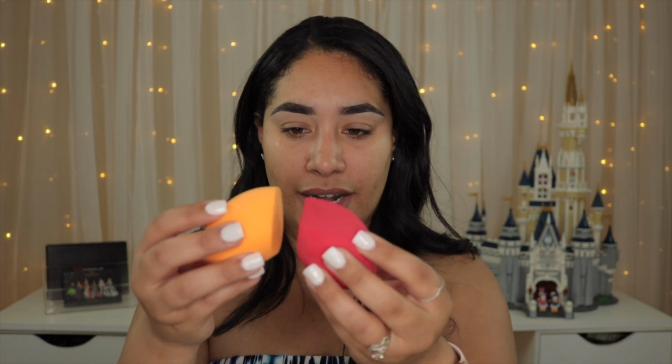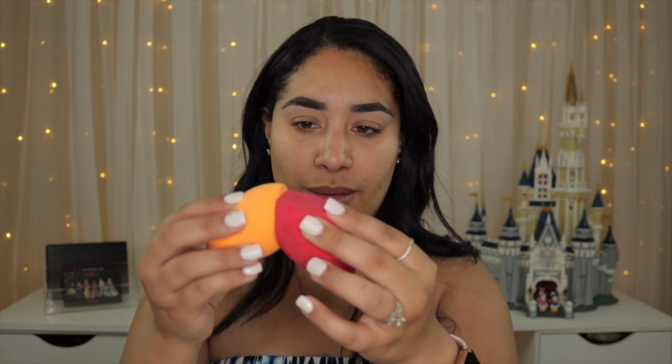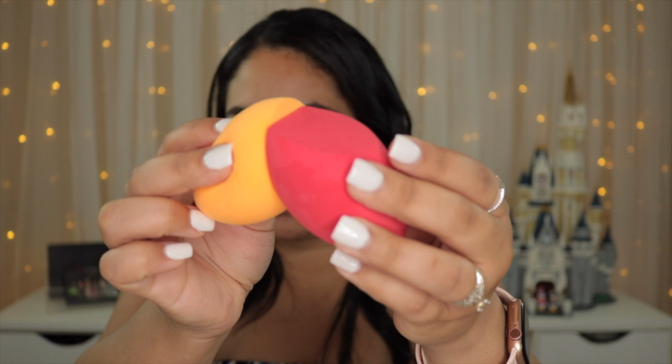If you see, it has a cut edge and it's a little bigger than the Morphe sponge. I don't know if you can tell there, but one side of it is enough. This one has 2. I feel like one side is just enough for what you need.